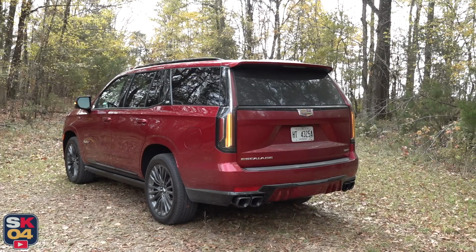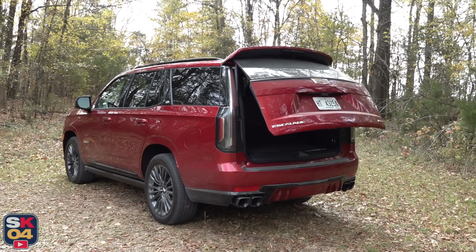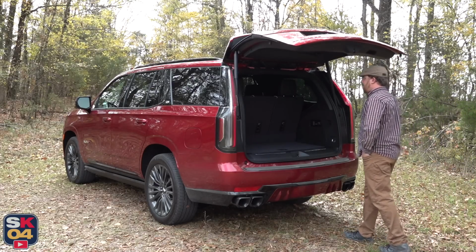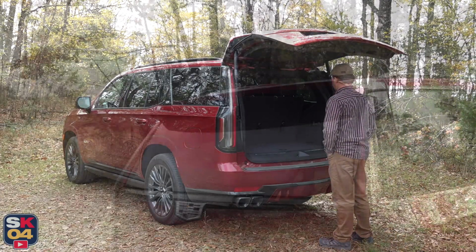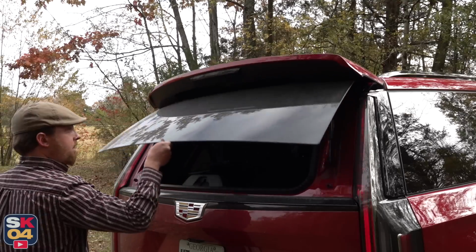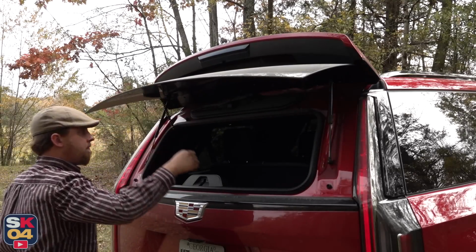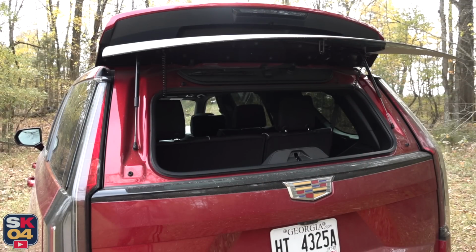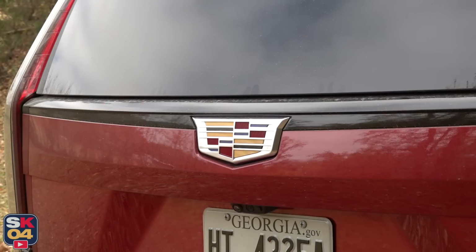The Escalade comes standard with a hands-free power liftgate. In other words, along with it being fully powered, it can also sense when you're standing behind it and open automatically. This is especially handy if you're carrying a bunch of stuff. If you need to haul some longer items that still won't fit with the seats folded flat, you can also open up the rear glass.